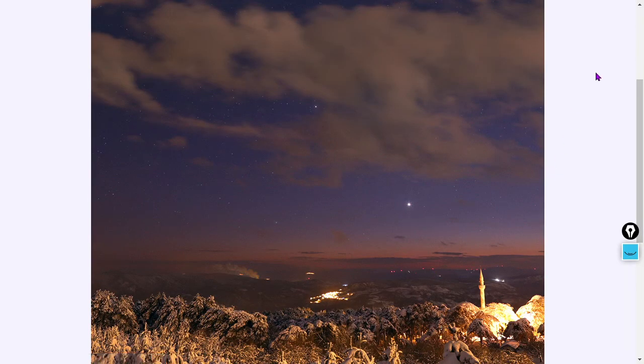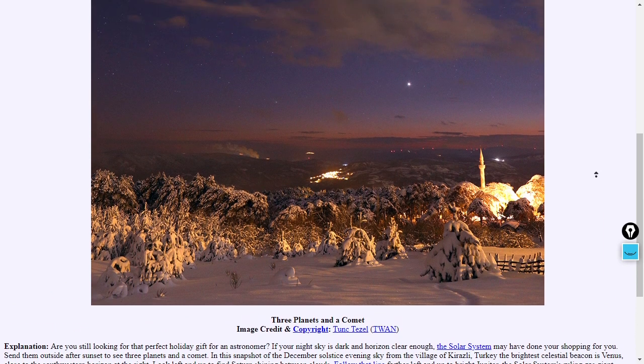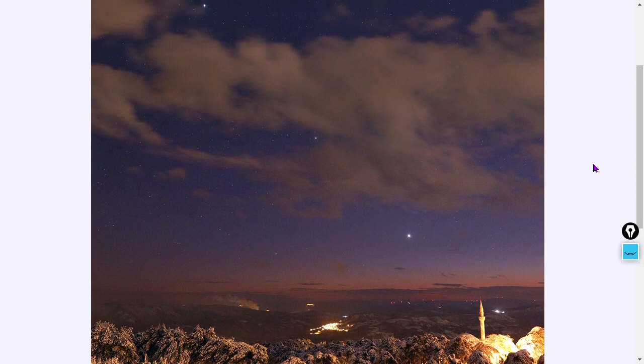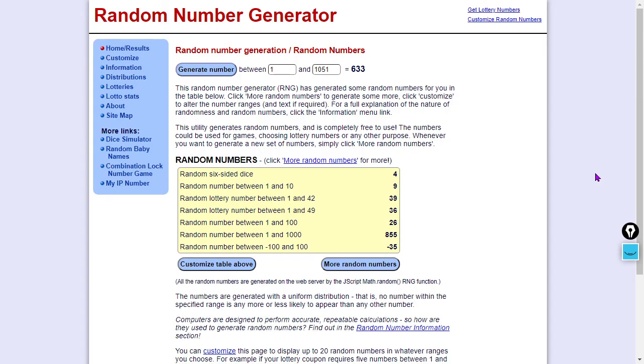Anyway, that's from Turkey by Tunç Tezel. Again, the astronomy picture of the day, a great winter image there. Early here in the winter in Turkey. And let's pick a random number.